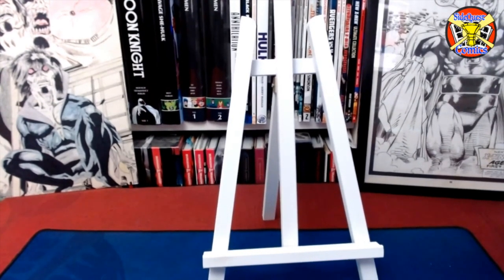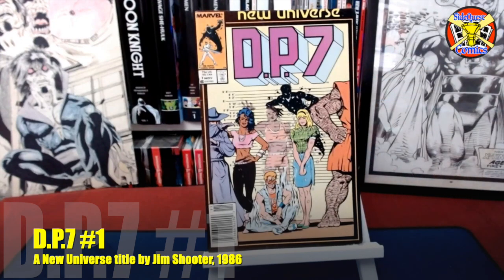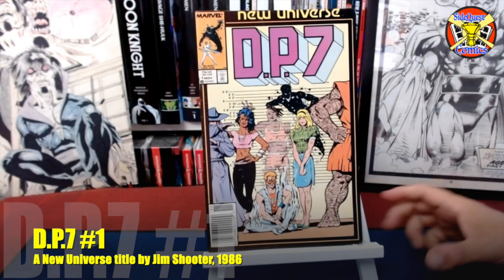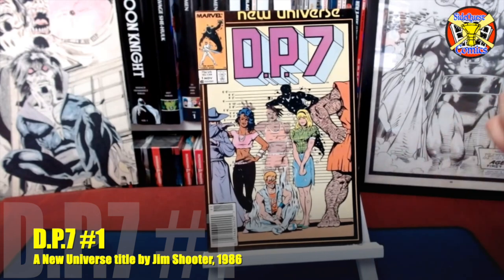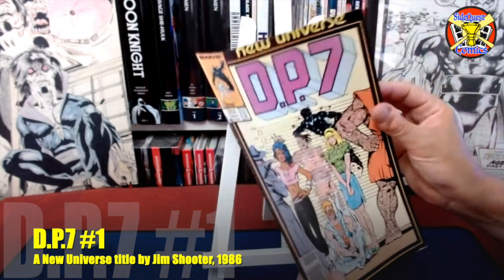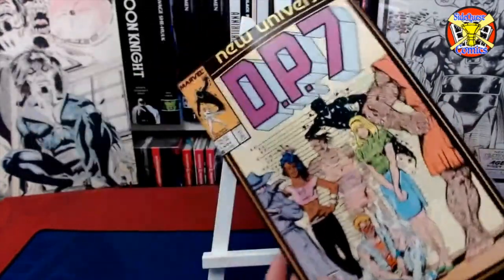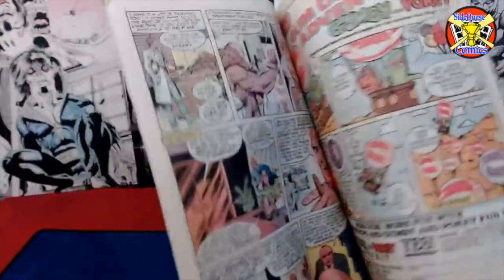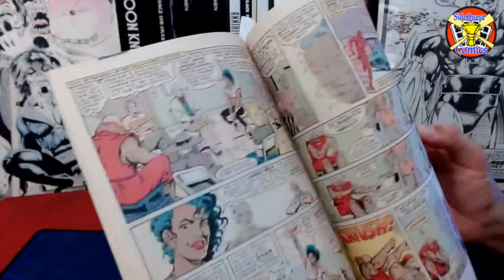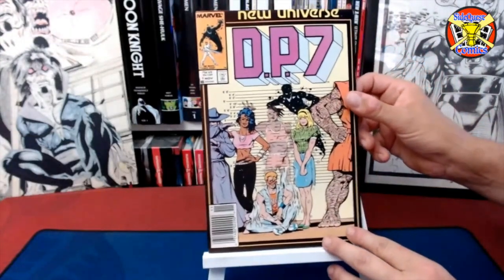Now, this last one that I pulled out, this was the very last book in the back of the long box, and this is DP7, but it's a New Universe book. This one holds a special place in my heart because it came out at a time when I was first starting to collect. It came out in 1986, and this is number 1, the first appearance of DP7. Now, the New Universe was Jim Shooter's brainchild.